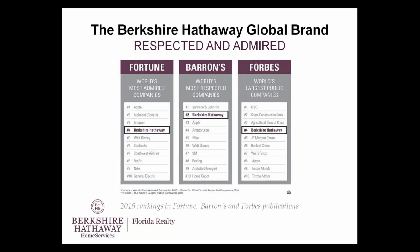Berkshire Hathaway is a global brand that is respected and admired. Again, according to the Fortune Most Admired Companies, we're number 4, Barron's we're number 2, and with Forbes, we are the 4th largest public company, as I had mentioned earlier. And these were 2016 rankings.